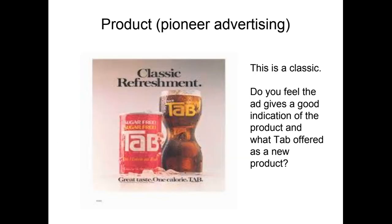So let's take a look. Okay, so when we're looking at pioneer advertising, I know you guys are young, does anyone remember Tab soda? Can you still buy Tab? I don't think so. Any of you guys even remember this soda? Yeah, so this was one of the first sugar-free sodas that was around, right? So it's a classic. But when it first came out, not knowing anything about Tab, if you saw this advertisement, what would you think the attributes of this product are?